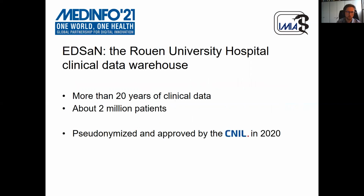And second, we are developing for several years in Rouen, in Normandy, the EDSEN, which is a clinical data warehouse that collects more than 20 years of clinical data, about 2 million patients. So this health data warehouse is pseudonymized and has been approved by the CNIL, the French agency for data security, in 2020.